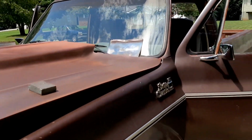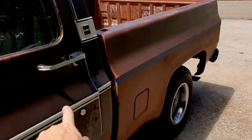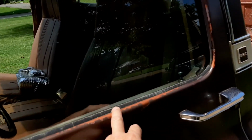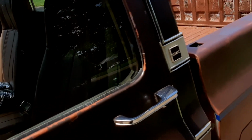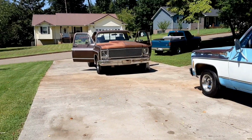Y'all let me know in the comments. I know it's not. See, I got to paint all this too. It doesn't match. Going to take advantage of this stuff right here where it was supposed to be, where it was born copper colored. I don't know. Anyway, I'll get back with you in a few minutes.